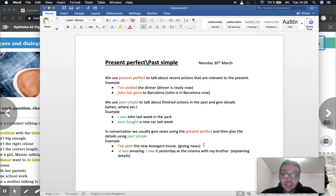Later on in the class, you can try your own example of this. But make sure you copy all this down in your notebook, highlighting the relevant words. If you look here, I've put all the present perfect phrases in red and all the past simple ones in green. But you can copy it in your book in a way that you can understand. All finished? Excellent. Let's have a look at some exercises.